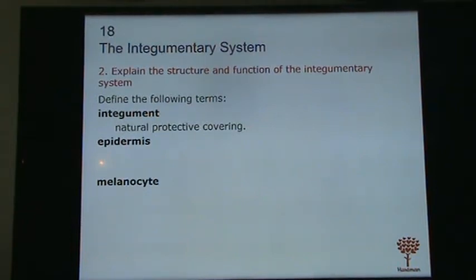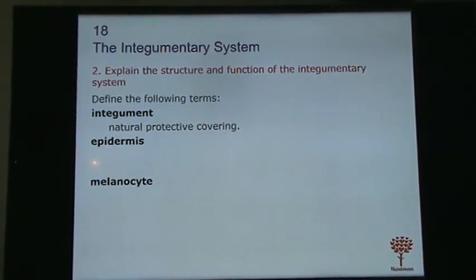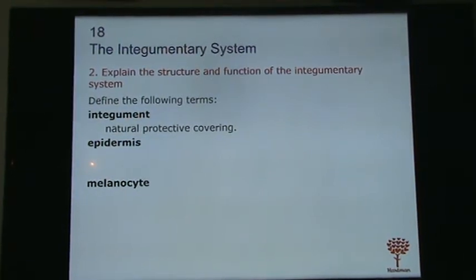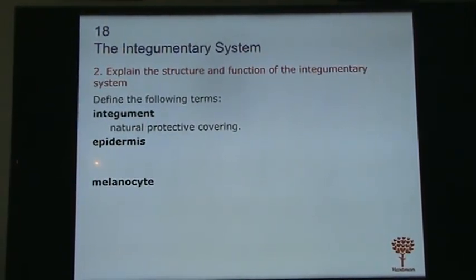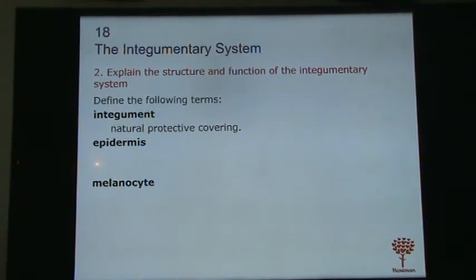So chapter 18, as usual, we start with section 2. Chapter 18 is the integumentary system, which is the skin. The skin is very important to the elderly in the nursing home because of the problem with skin breakdown, pressure ulcers, skin tears, wounds. So it's very important that we understand how to take care of the skin. This is one of the systems in the body that we have to learn as part of this program.